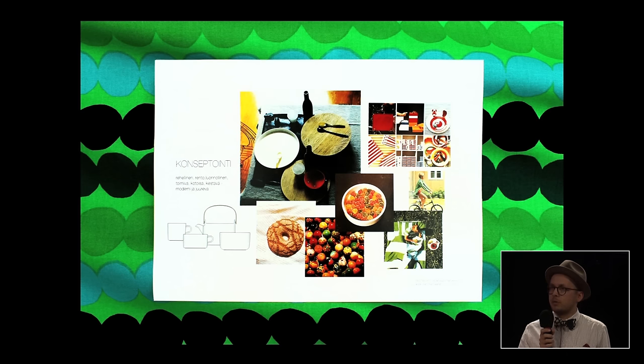In a Marimekko way, the brief was we would like to have something for eating and drinking, something for hot and cold drinks, and basically that's it. Then my boss was so nice, she gave me one picture, the big picture in the middle, and said that this is all you need to see, this is the whole thing, what we want. And I was like, okay, it gets even nicer.